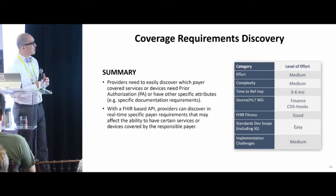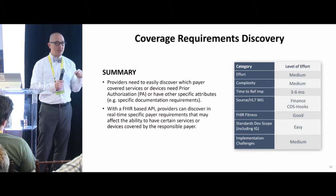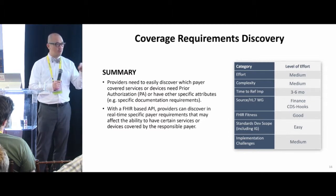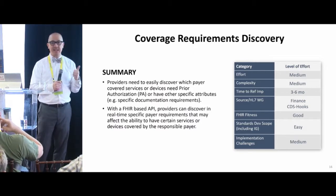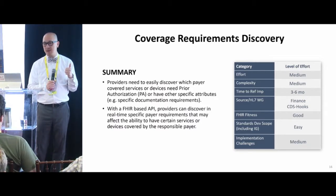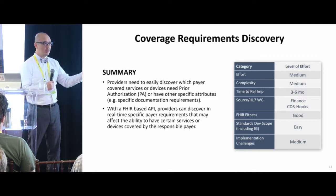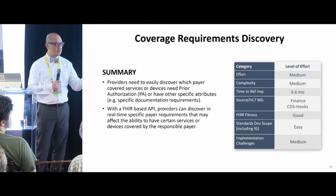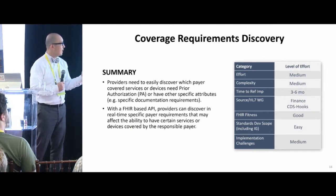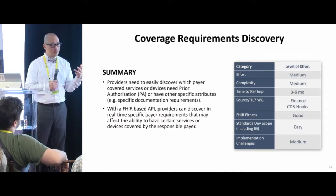So this is the administrative documentation burden that we talk about all the time. The idea here in coverage requirements is not specifically around prior authorization. It's asking the question, if I know the patient, and I know in general what I want to do, whether it's a referral or a study, do I need to fill out any forms? We do this in medications already, in prior authorization for medications. Do I have to gather any information in anticipation of doing a prior authorization?